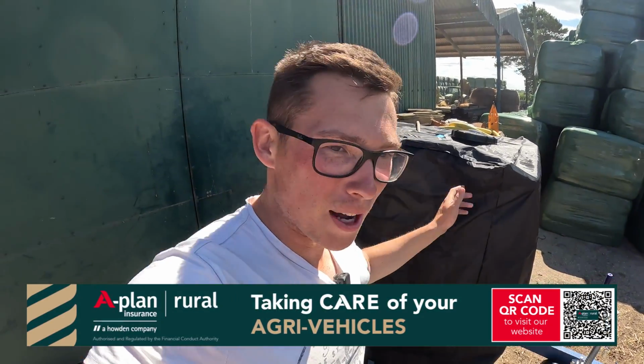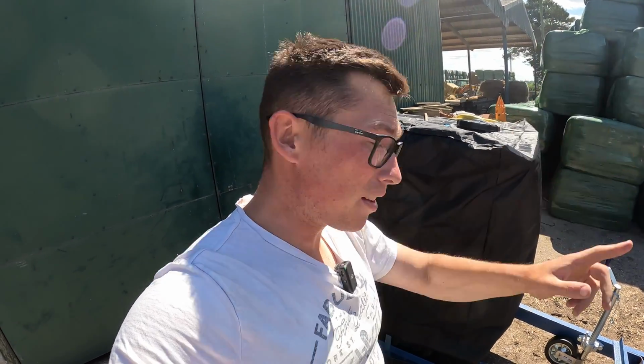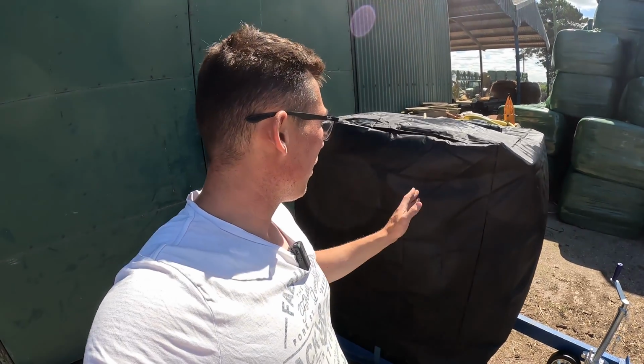The reason we do have one of these, I should have said that to start with, is because if you notice, this has gone green and the other one has actually gone red, the water inside, because the UV rays allow all the microbacteria, I don't know the proper name for it, to grow in there, and it just taints the water. So to keep the clean water, we put a cover on, because that is what everyone's been saying to me will help a big deal.